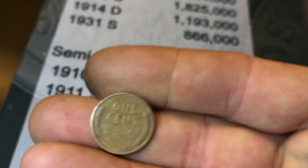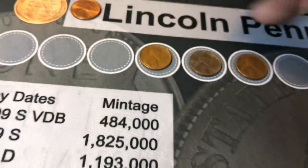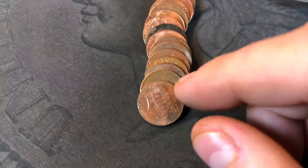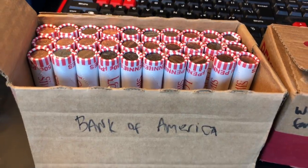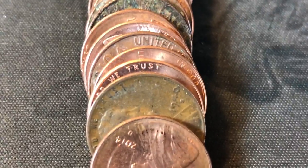We do. Wheat penny number 5 is going to be another 1944. Roll 15 is going to have wheat penny number 6. 1949. We're on roll 20, and I just popped it open and laid them out, and this is going to be a good one because I think I see a 1940S right there.